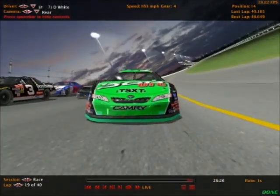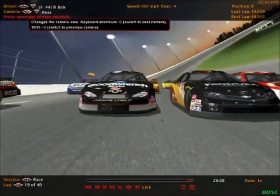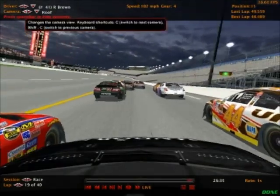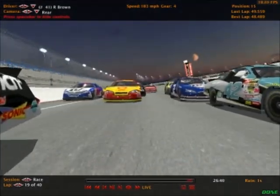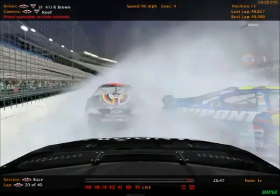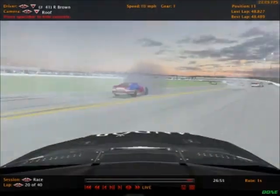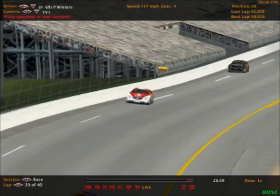Oh crap, wrong way. Oh, 4 wide. Renasme Brown makes it 4 wide over here. And this is going to be tight. Well, at least they were 4 wide. They still are. Look out, contact! And there we go. Oh man! Renasme Brown goes around. Oh man, this was a huge one. Oh wow. Look at this mess.